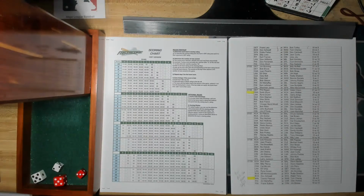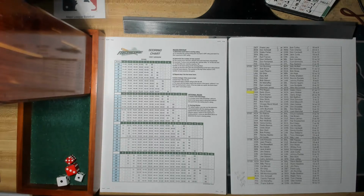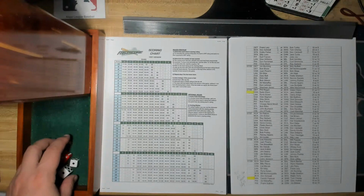Senators 3-52. That's 4, and another win for the Red Sox. Giants and the Cubs in a doubleheader. Giants in game 1. Giants 12-35, 4 runs. Cubs 13-11. That's 0, and that will be a win for the Giants in game 1.